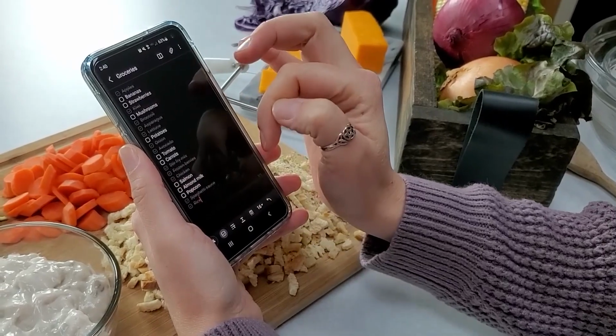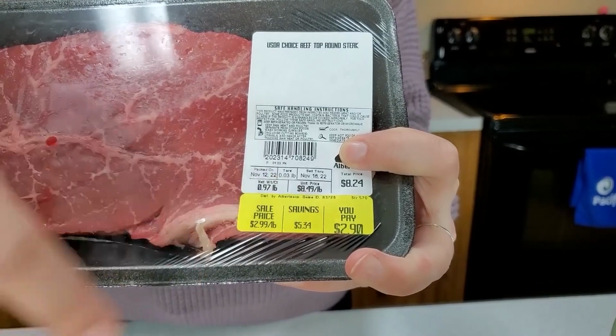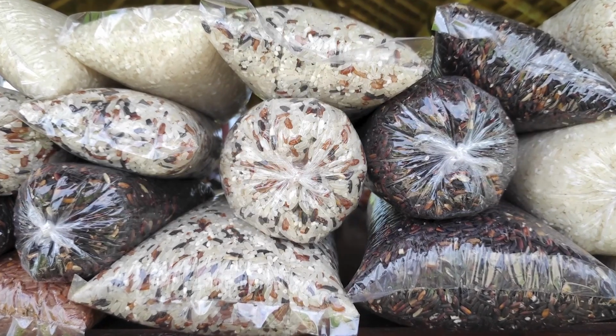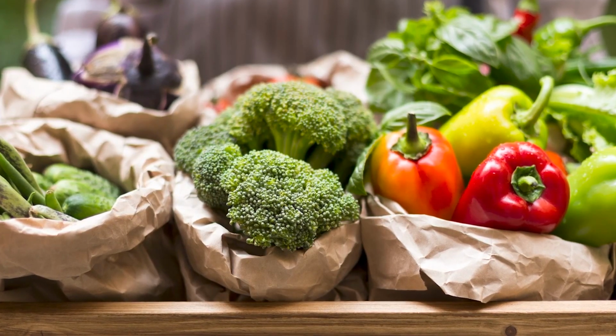Okay, for a recap, here are the tips I shared with you today. Make a grocery list and stick to it. Use coupons. Shop the sales, including marked down items that are nearing their best buy date. If you have the space, buy in bulk. Skip name brand items. Buy in-season local produce when possible.